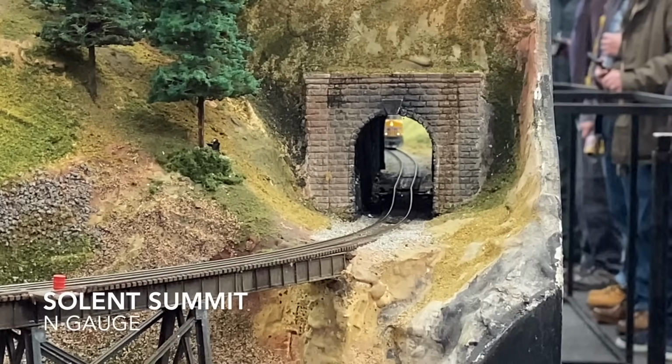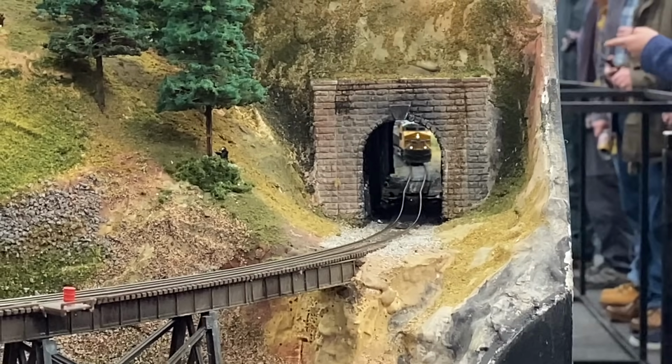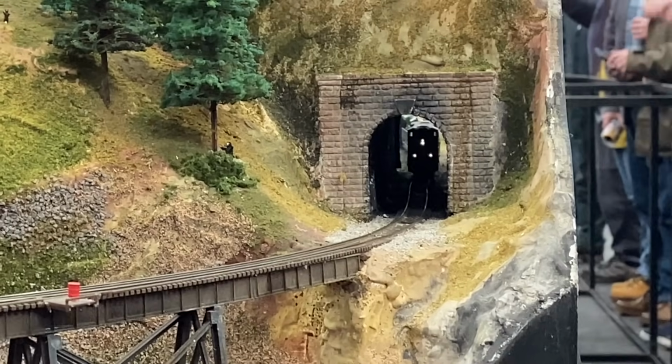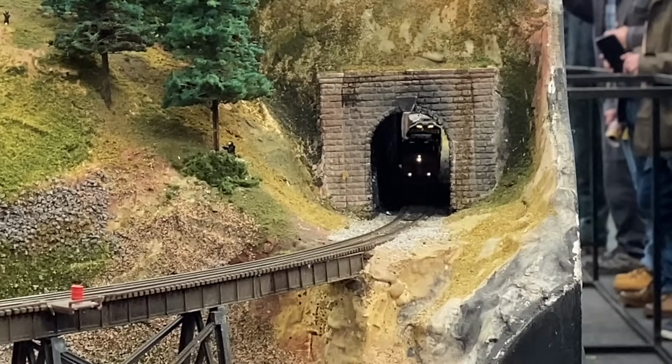Sticking to N-gauge, or N-scale as we're going over the pond, is Solent Summit. Solent Summit is an N-scale modular layout and is the main passing place on the layout, consisting of the main line and 3 parallel passing loops.